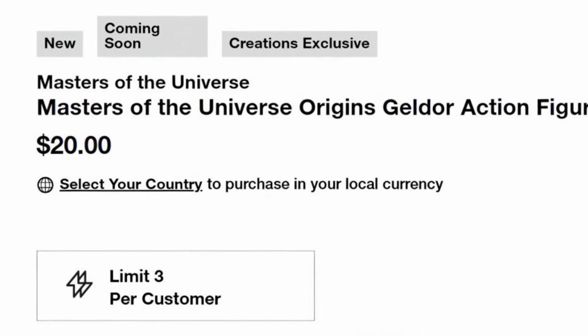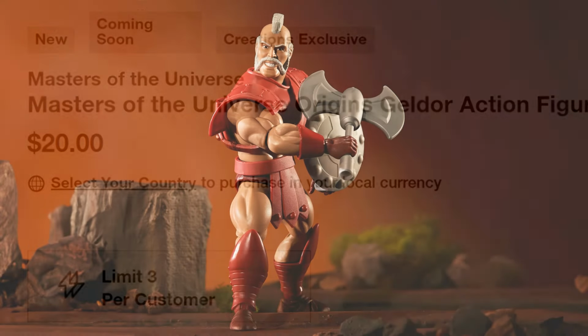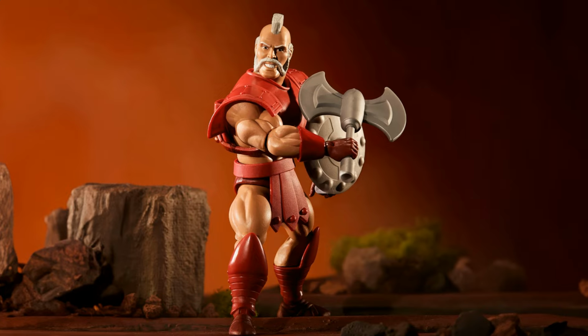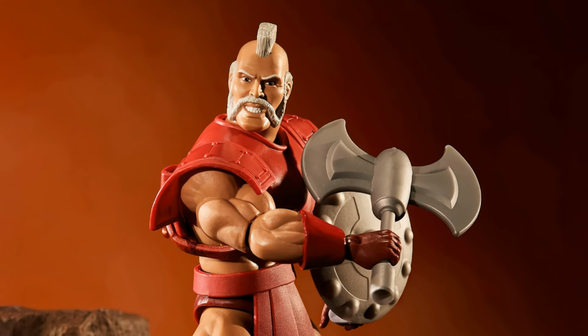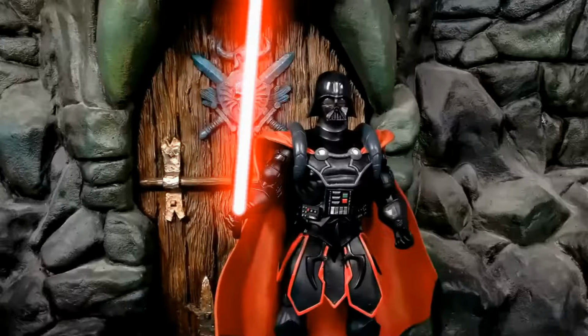$20. I mean, $20 isn't too bad. It's not that much, really. Limit 3. So if you buy 3 of them, that's $60. But who needs 3? You just need 1. So let me know. What I want to know from you is, is this figure worth it? Are you planning on getting it? And if so, how many? Put in the comments. I'm just curious to see how many people are getting this and how much you're going to spend. Anyway, until next time, good journey.